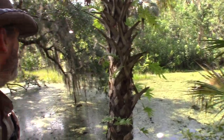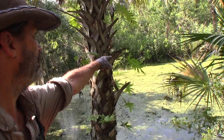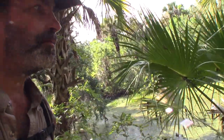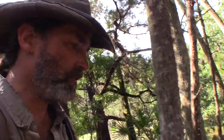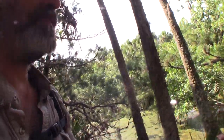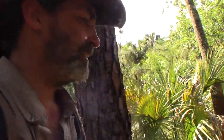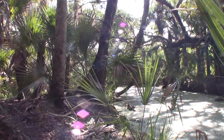Good sized alligator right there. He dropped his head underwater, but it's shallow right there, so I can see his back. This is cool, man. This is a real low pressure spot. This area is so secluded right here that you just know that the fish in here has never seen a plastic worm. It's a real long hike getting out of here.